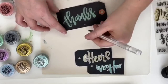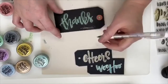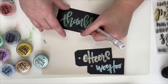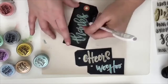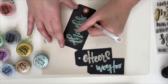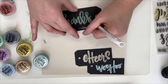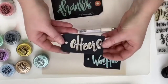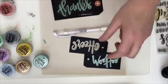I'm just going to show you down here, if you just do it quick, that's when the ink starts skipping because the ball isn't really having a chance to roll and push the ink through the tip. So when working with the white pen, take your time and just do small movements. I'm not going to do this whole thing because it'll take a long time, but that is a quick way to achieve this look with Perfect Pearls. Great for tags, great for hand lettering.